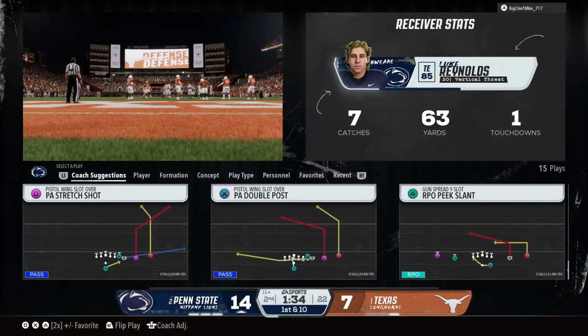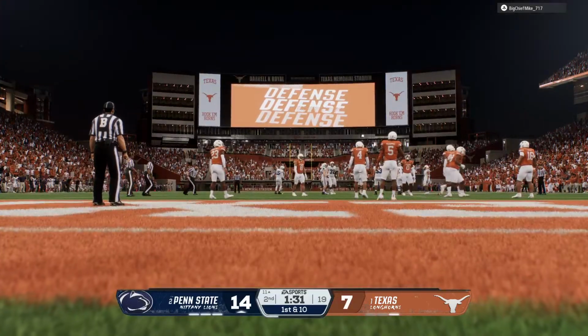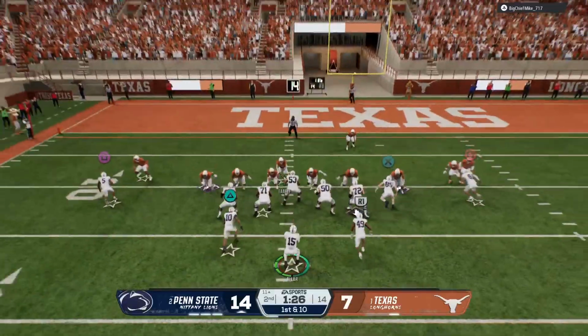Personally, I like QB sneak. I think that picks it up right here. No matter where you are in the field, you can keep this drive going. So the officials take a closer look, and the replay booth will overturn the call.